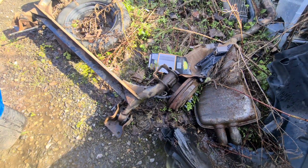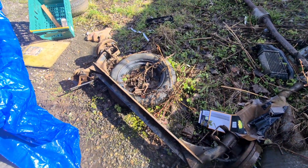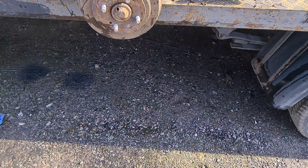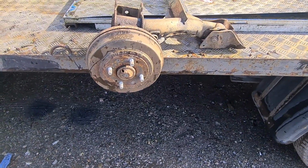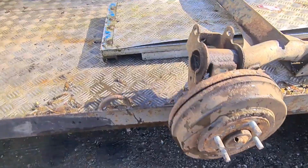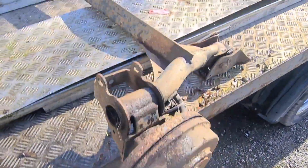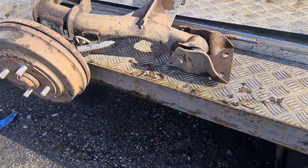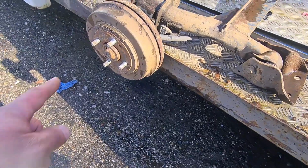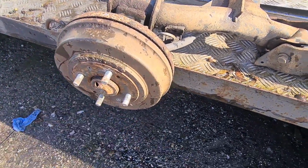Amongst some rubbish here is a rear beam for a Rover 25. Now it has been left outside somewhat, which is kind of typical because it's too big and cumbersome to find anywhere useful for it to live. But as these don't even go wrong, it's very difficult to find any use for. But maybe the brakes in the back of there will still be okay.